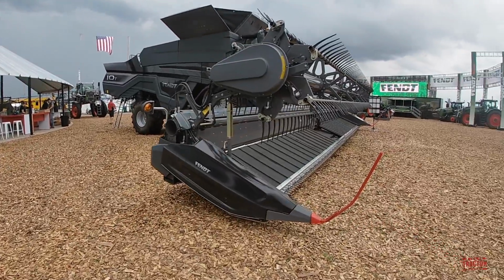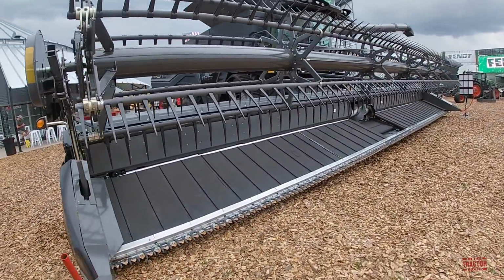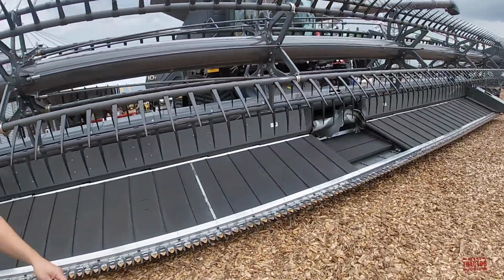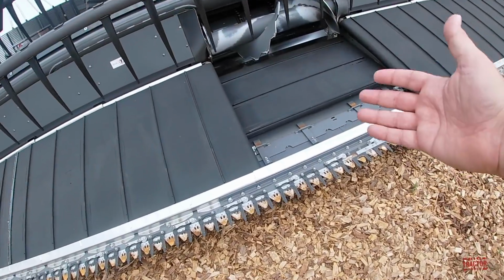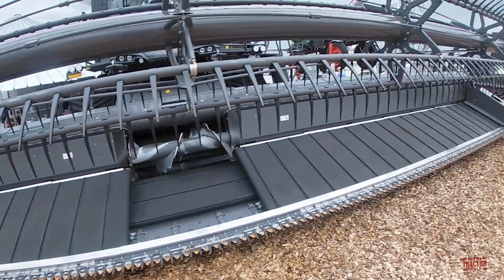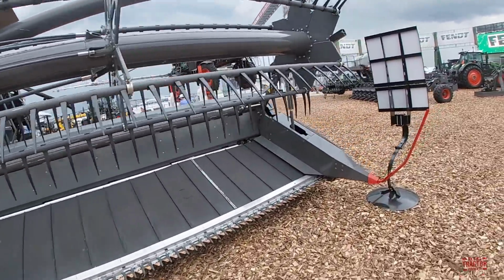Wow. In 5 seconds. So if we walk down here, we can see the 40-foot model that's at the show, and that's a lot of grain harvesting capacity too. Great ability to also, if you have to get a stone or something out, it's lifted up very nicely. And so I guess we'll take a look at the hookup part here.